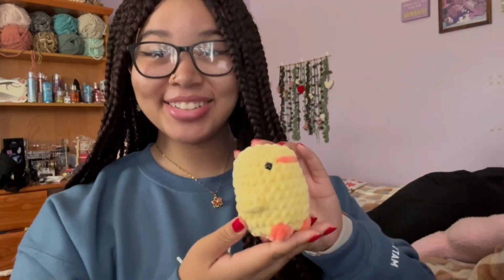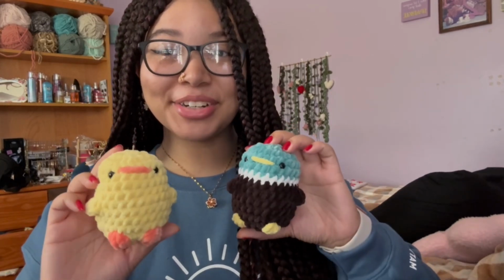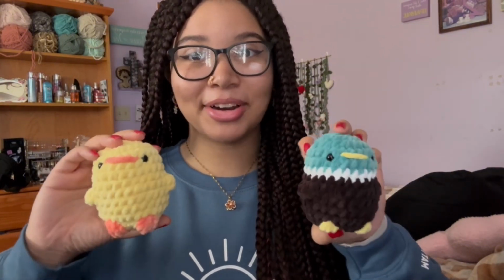At this market, I introduced the chicks, and those did really great. I sell them alongside my mallards. I sell them both, and these both did really good at the markets. My mallards are usually really good sellers, so the chickens outshine them this market.